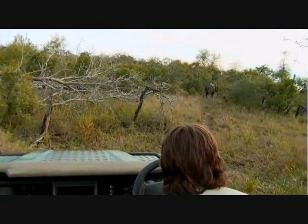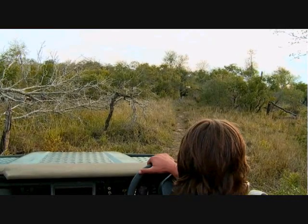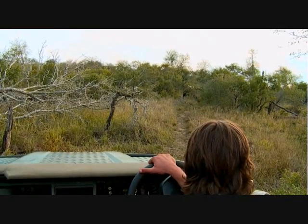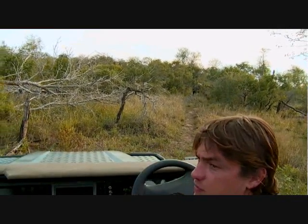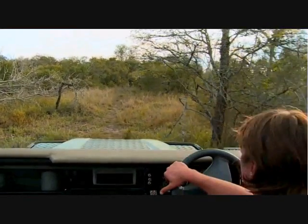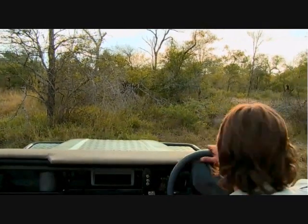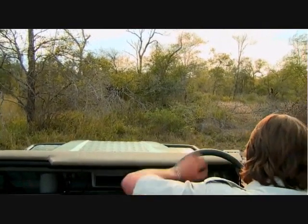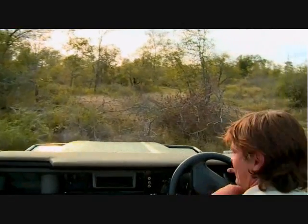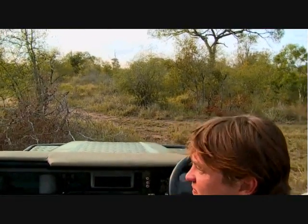There are still a few elephants about. Oh, and another little baby. Oh, there's actually still quite a few right here. I'm just going to find a spot where we can get in there to have a look at them. Wasn't that fantastic? Oh, we got it.